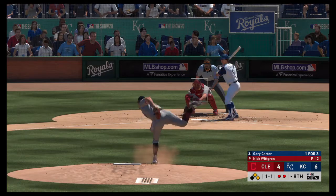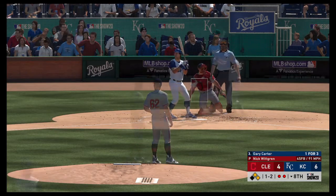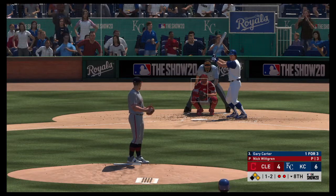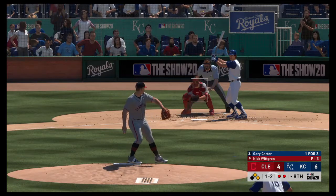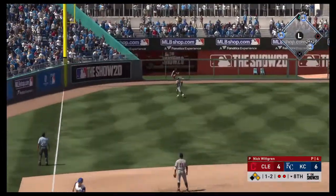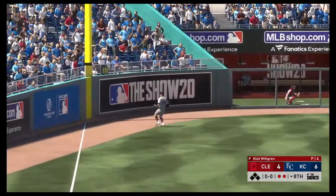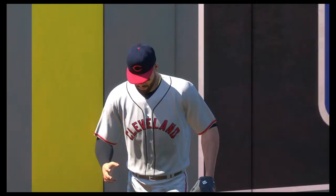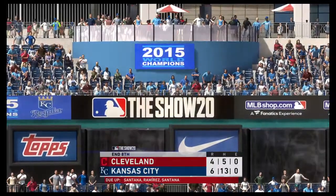Here's the 1-1. Hit in the air out to left field. Left fielder is on the move. He tracks it down, and that will end the inning. Royals strand a pair. They're up 6-4.